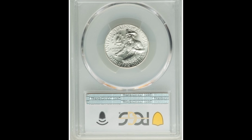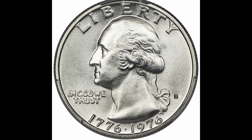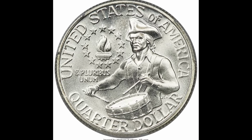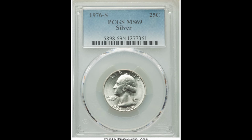So when these coins first came out, people were hoarding them because they thought they'd be incredibly rare. Well, there are still some coins today that are worth tons of money, but for the most part, I'm gonna shoot you straight as always. A lot of the time, these bicentennial quarters are not worth that much money.